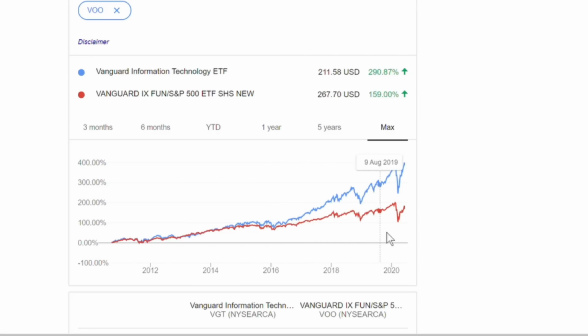But although this ETF has been far outperforming the broader market indices over the past few years, it is trading at a pretty high valuation, so I wouldn't flood all of my money into it right away. I would probably follow a dollar cost averaging approach.